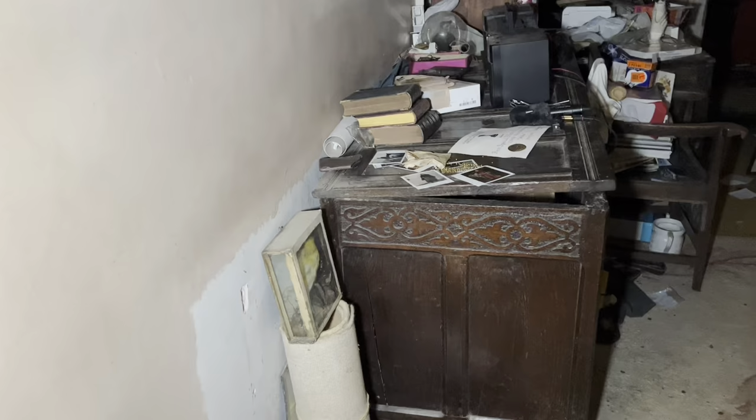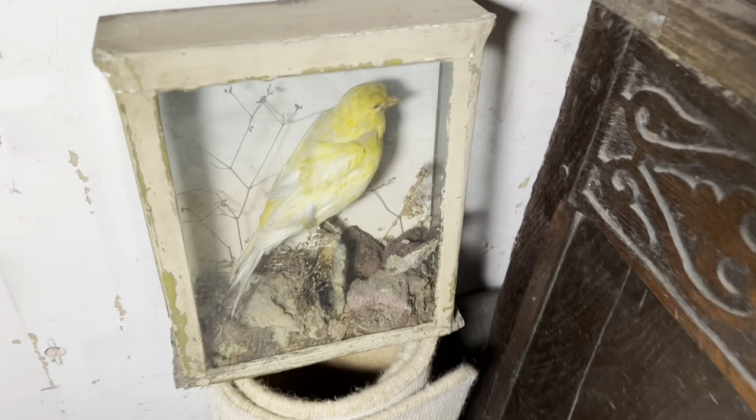Right, let's get out of this rubbish room and onto some of the good stuff that's further around. Right, on into the next room. Straight away, is that a canary? Canaries are yellow, aren't they? What is that?